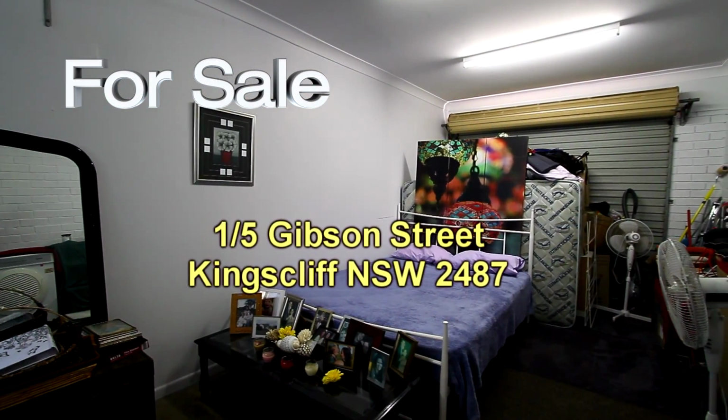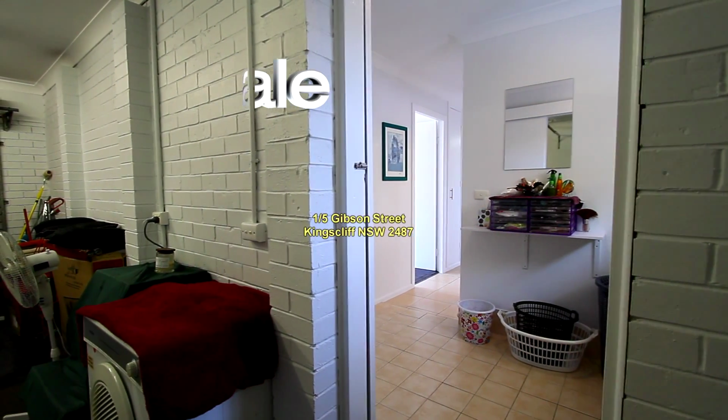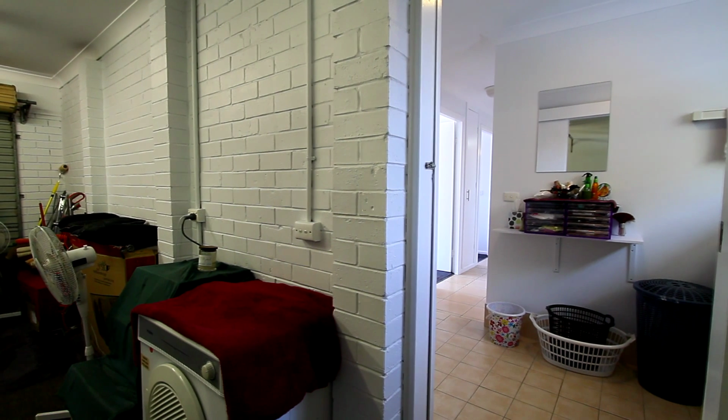Here's the garage here. It's currently used as a bedroom, but it's easy access into the garage. And from the garage, there's internal access into the laundry itself.